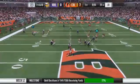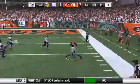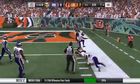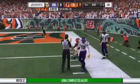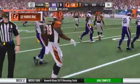1st and 10 for Dalton. Now they set up the screen. That's complete. And down he goes, taking it inside the 10 to the 7. A really good pickup of 28 yards.